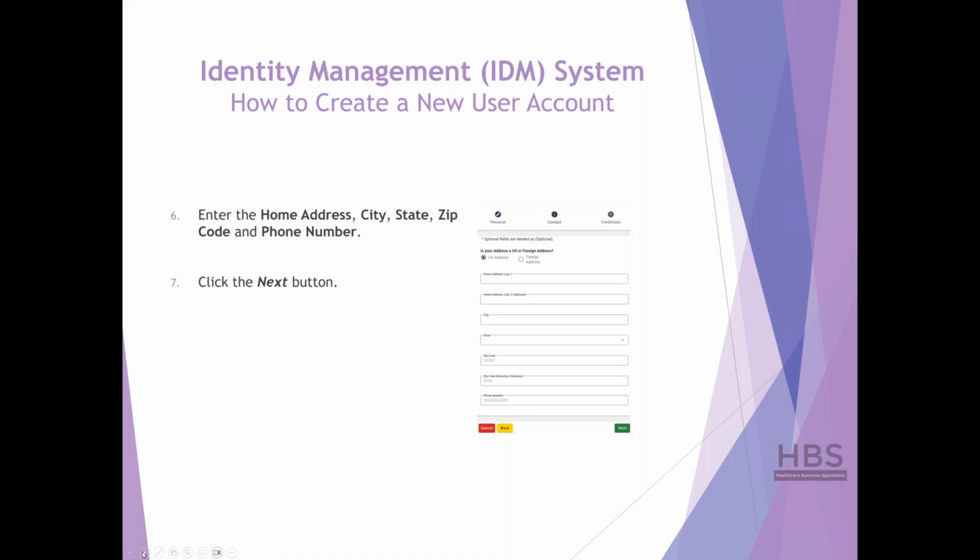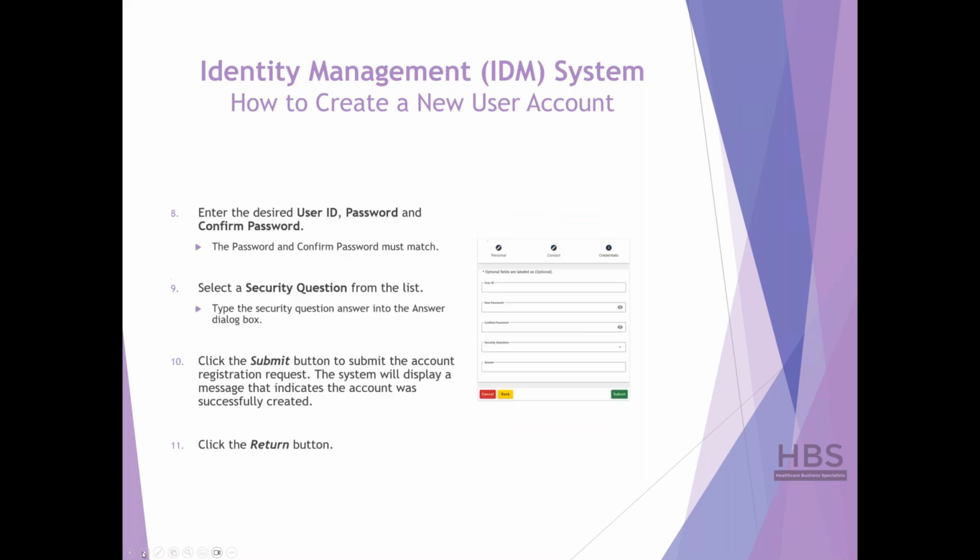The next page is going to ask for the contact information, and this is going to be for that individual because the IDM is linked to an individual, not an entity as a whole. This will be for the specific individual who's setting up access. So I usually recommend the owner to do this, or if you know that the practice administrator is going to be there long term, that person could have access as well.